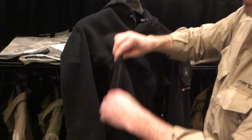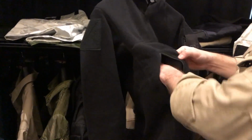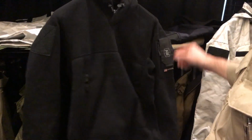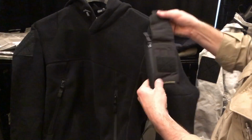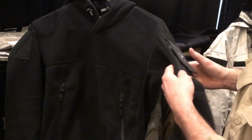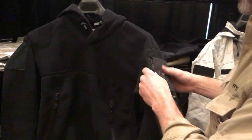But also, it's got this giant kangaroo pocket like most hoodies have. But on the inside, it's got a little admin pocket that Velcros for your phone, for things you don't want jangling around in this giant cavernous pocket. It also has covered pen tubes, one of our signatures, and most of our jackets have that, unless it's a liner that goes on the inside of one of the jackets.